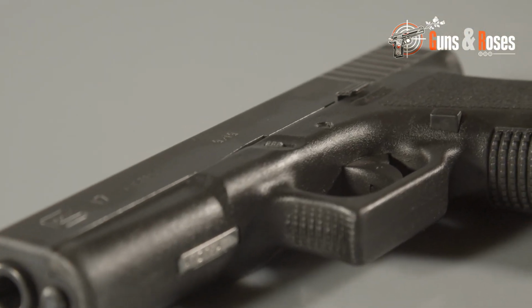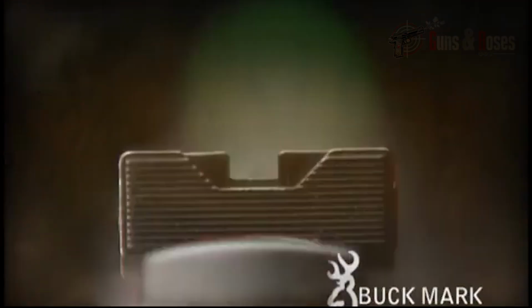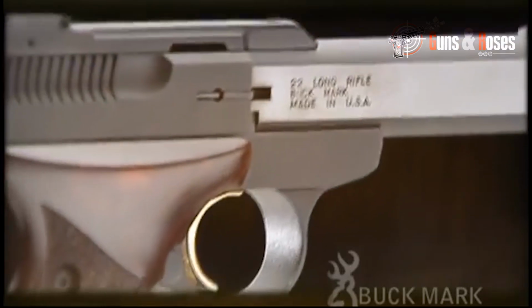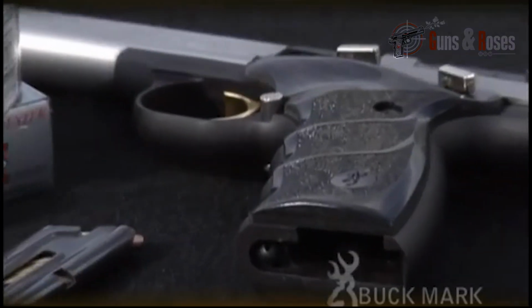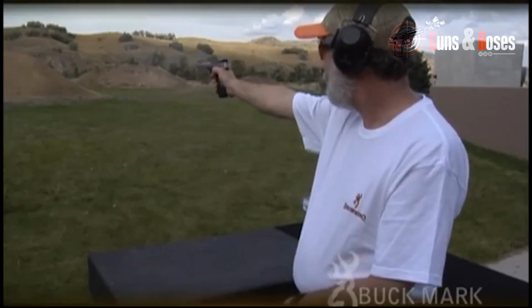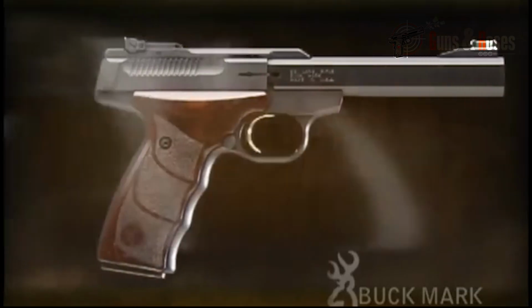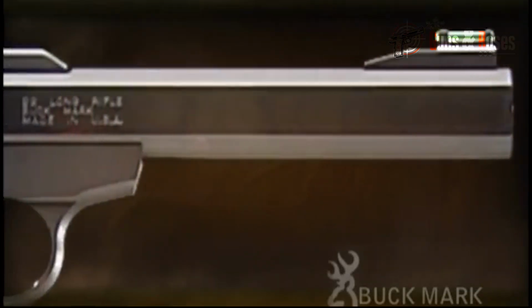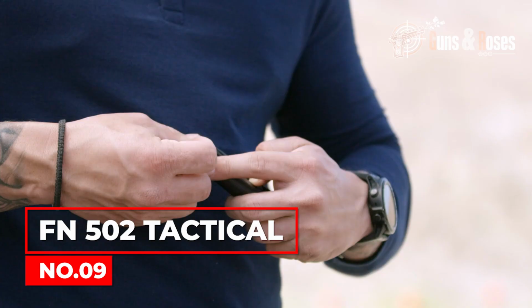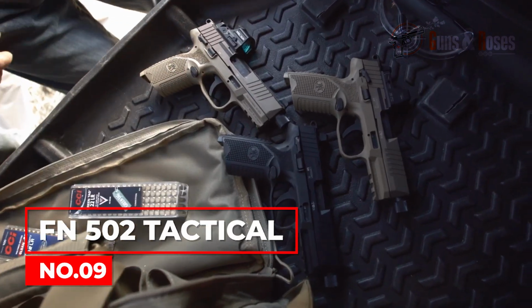Your polymer wonder gun chokes at round 200. The Buckmark just keeps ringing steel like it's tired of waiting for you to grow up. And here's the kicker. It doesn't care what you think cool looks like. It's not flashy, it's not tactical, it's not even trying to impress, because real precision doesn't have to dress up for likes. It just shows up and ruins your confidence.